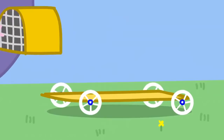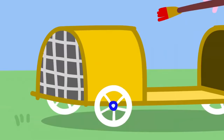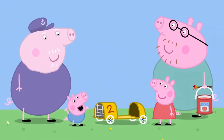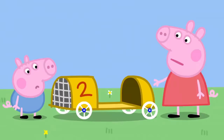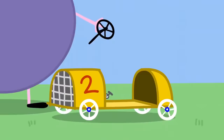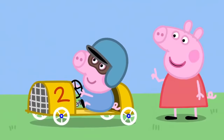This bit can be the bonnet. And this can be the seats. What's your favourite number, George? George's favourite number is 2. Oh, this racing car will be super fast. Hooray! Don't make it go too fast, Grandpa. George is only little. Don't worry, Peppa. This will be a pedal car, not a motor car. Next, we need a steering wheel. Last of all, you need racing goggles and a hat. It's George's racing car!